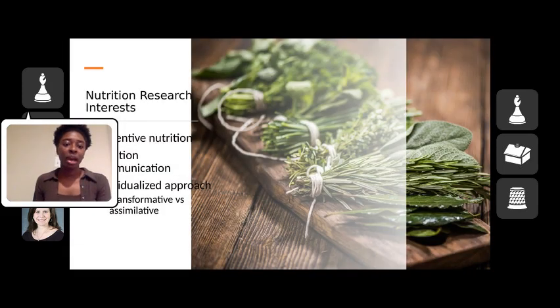This aligns with my research interests by showcasing the different ways nutrition can be used. It's used in a preventative way, and preventative in terms of preventing diseases like undernutrition, which is a problem all over the world, but also preventing some behaviors, since simple changes in these behaviors can improve some outcomes of the sample that is of interest.